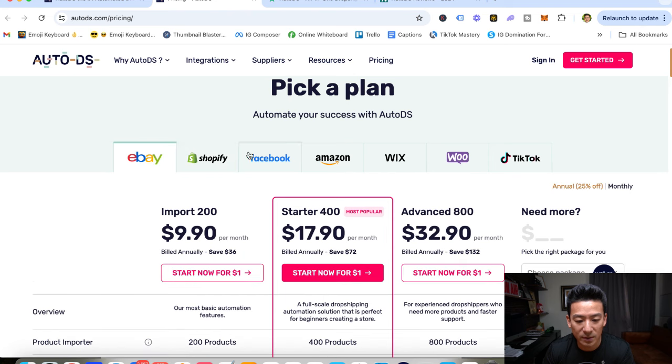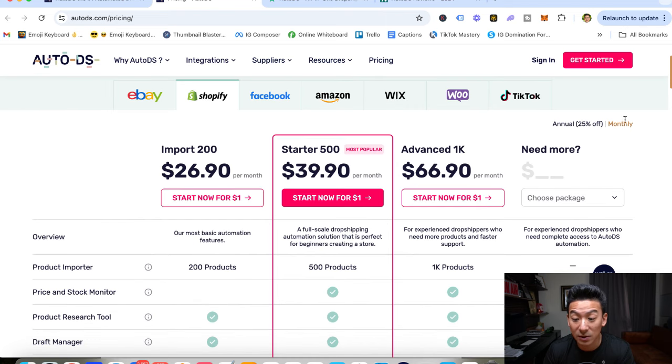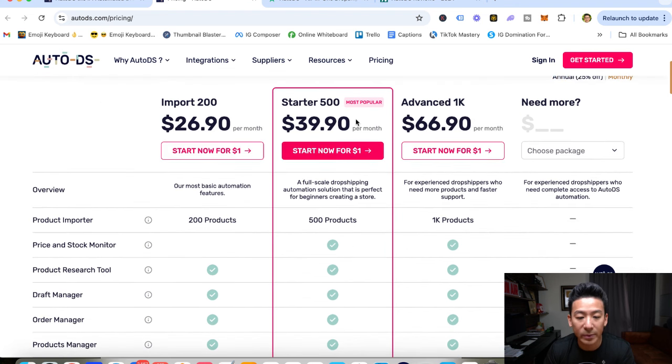So you can choose between the different networks where you're getting your products from, but most people will have a Shopify store, all right? So let's just look at the Shopify version. We'll look at monthly, you can do annual as well, but let's look at monthly because most people will pay monthly, right? Most people will start here. Starter is $39.90 per month. It's not expensive. It's actually very affordable for a tool that's going to help you to manage your business. All right. So whether you're already a dropshipper or you're thinking about dropshipping, just to let you know, $40 a month is not expensive for a piece of software that's going to help you to manage your business.